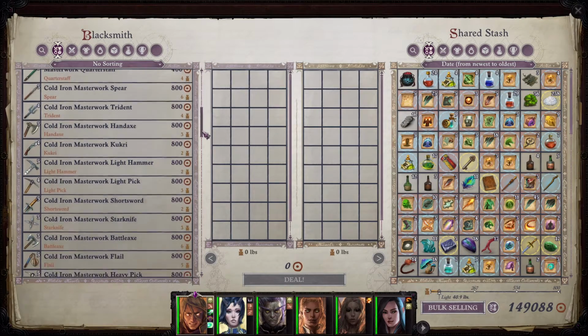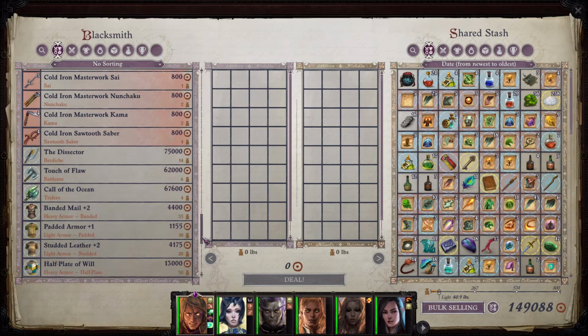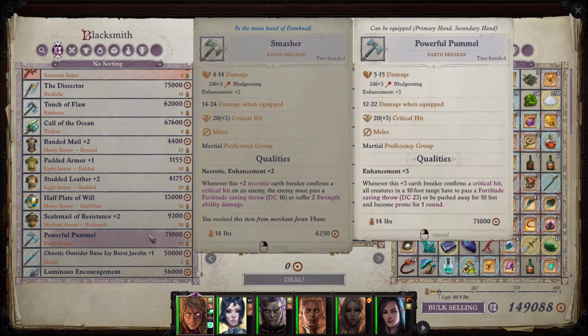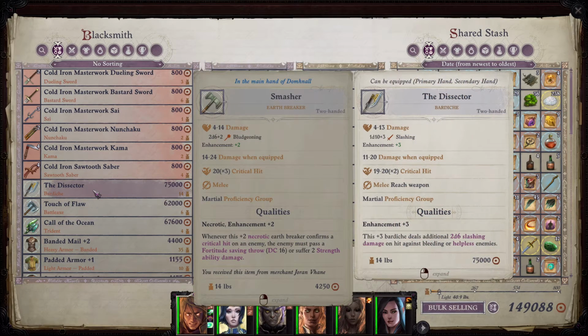So I don't think the blacksmith sells any uniques. But I could be wrong. Yeah, it's not the same inventory as from the camp. Alright, the Dissector. This +3 Bardiche deals additional 2d6 slashing damage on hit against bleeding or helpless enemies.